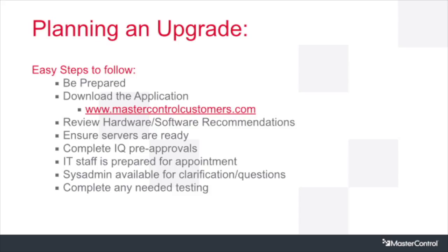Also, completing any IQ pre-approvals. The IQ for version 11 is shorter. We've taken out a separate IQ for the PDF server, so it's just the web server and the database server, and that's all the IQs there are for version 11. So it's kind of nice. We've introduced a lot more screenshots, and we tried to capture a lot more things, but because the installation is more complete, there's a lot less things to take pictures of, and so we didn't need to have that big of an IQ.